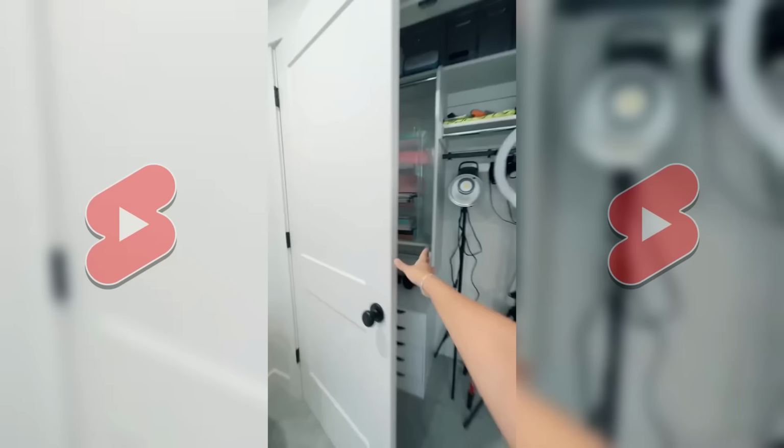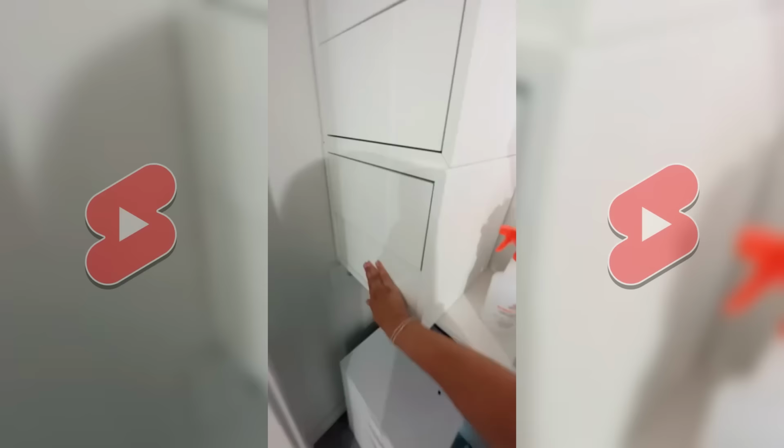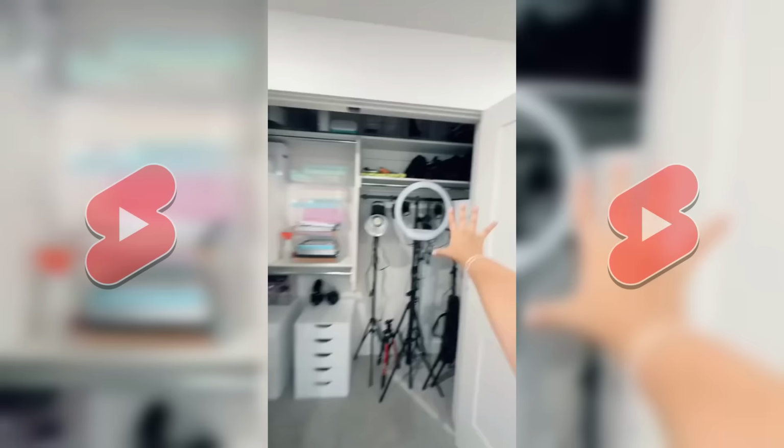And here's the closet situation. It's an organized mess. Office stuff, like I need to organize that. Camera stuff also needs to be organized. And all my filming stuff. We're just gonna close that.